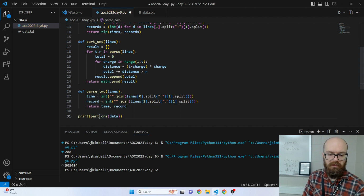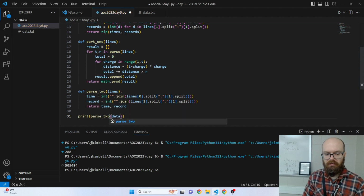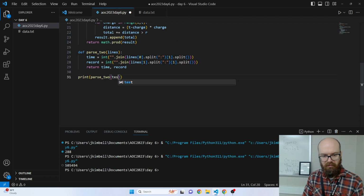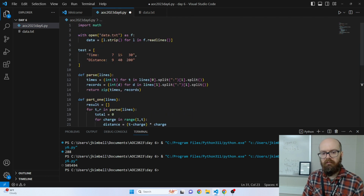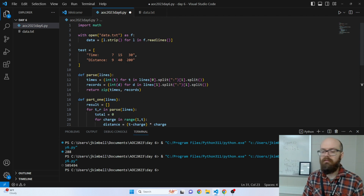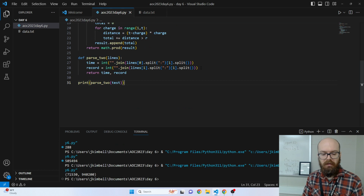Let's print parse2 of the data. So it should give us, or no, of the test. It should give us 71530 as a single number, and then 940200 as a single number. Hey, there we go. That's great.